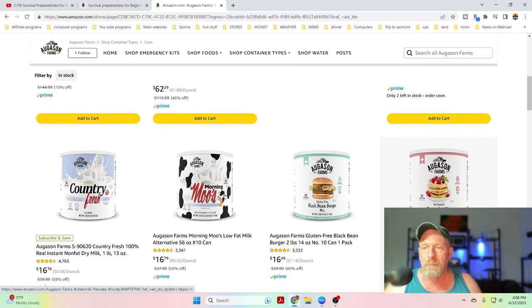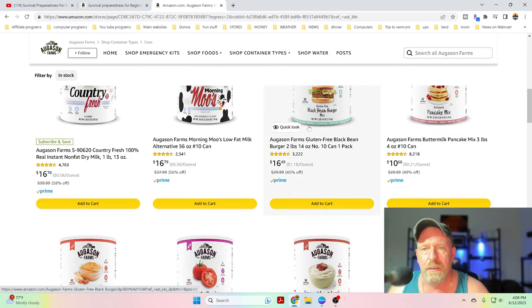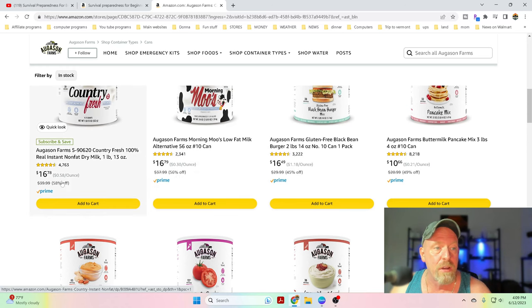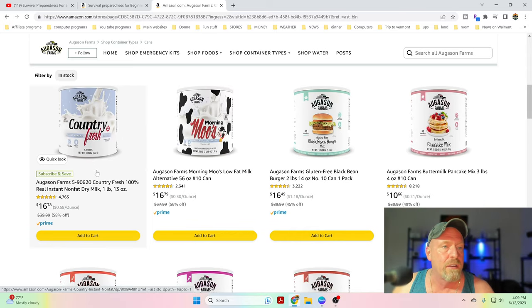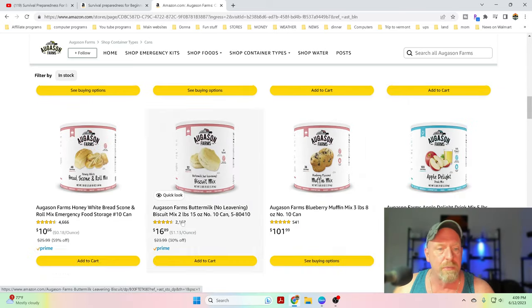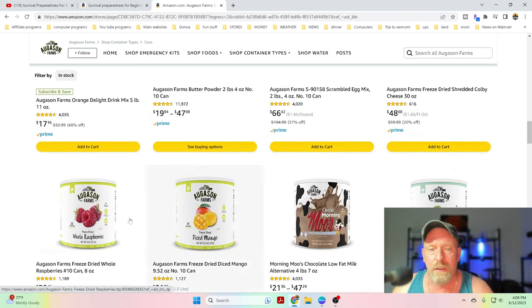Now, when you scroll down, you're going to see everything that is on sale. They've got the buttermilk pancakes, $10.66, 49% off. They have the Augustin Farms black bean burgers, 2 pounds, for $16. The milk for $16, that's 56% off. They're having some really great sales. 58% off on the non-dairy. Everything is on sale. They're having all different types of sales. So you all need to get on here and capture this.